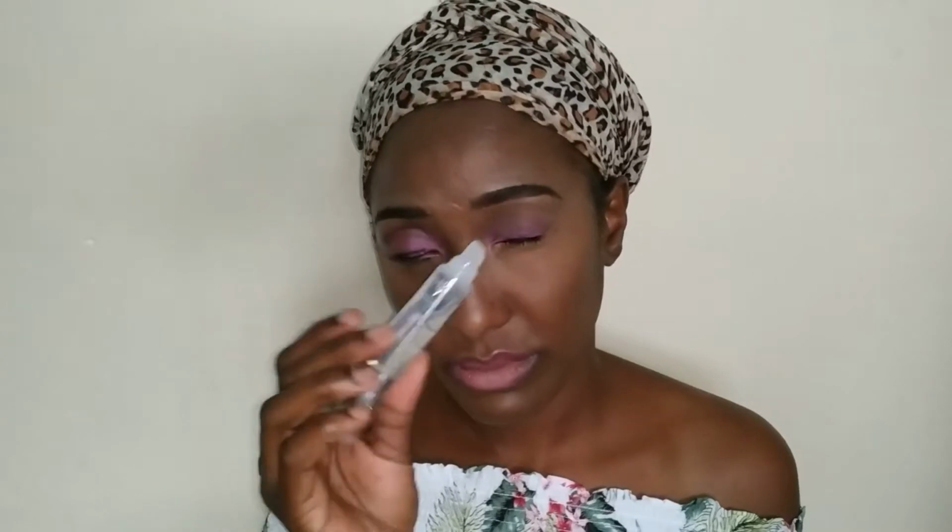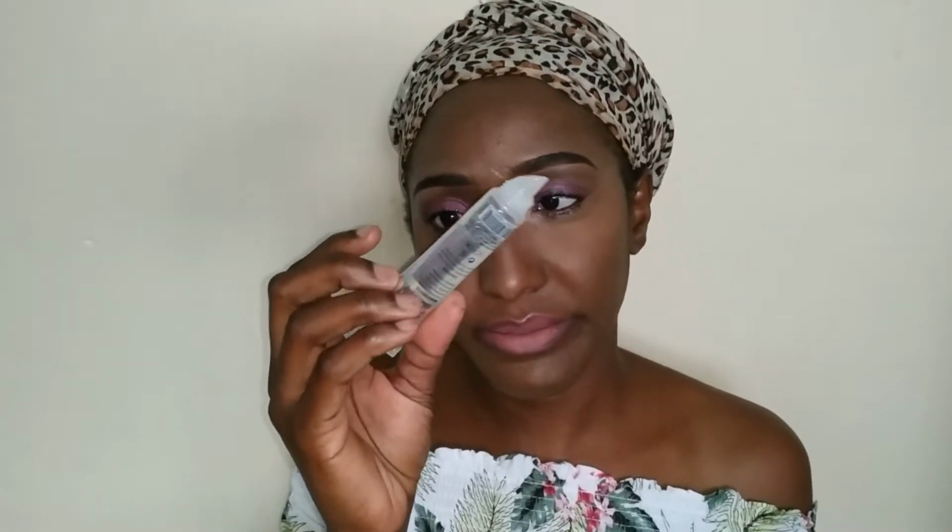I would have liked it even better without the lip gloss that I decided to put on it, but I was like, oh my god, let's see what happens, let me put lip gloss as well. So I did go in and put some lip gloss on, and I mean, it's okay. It's cool. It is what it is.